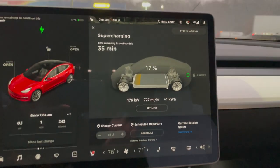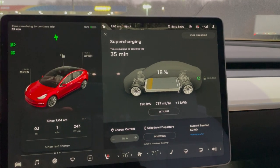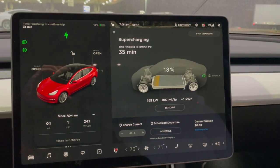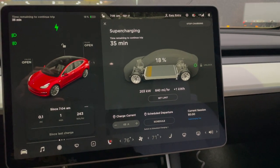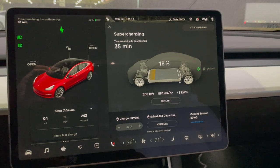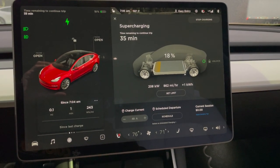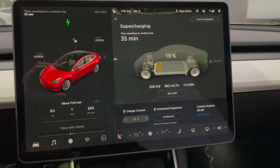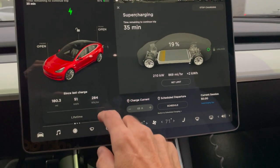Supercharging, cranking up 188. This is a V3, so it can go up to 250. I don't know if it'll take 250 at 18. Probably won't go quite that high, but we're at 208. I think that's topping out at 208. So how do we do?